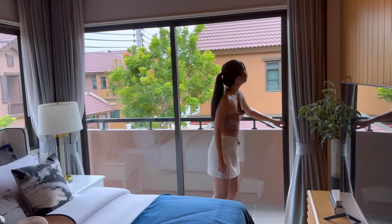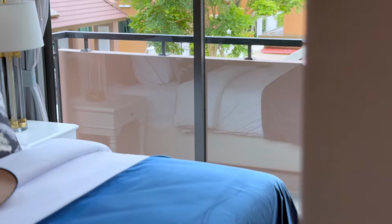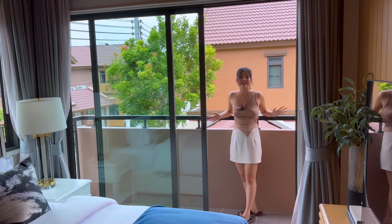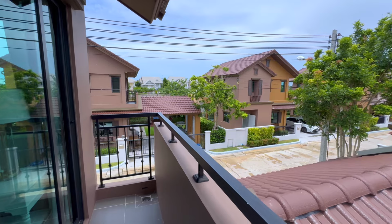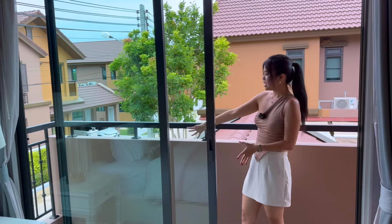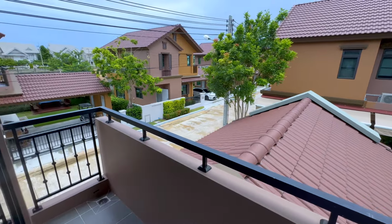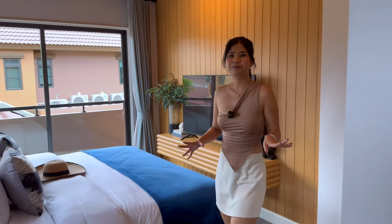And of course, on this side, you have the glass sliding door, very easy to access the balcony. And oh my gosh, the air here is really fresh. I can't imagine how beautiful the blue sky will be with the sun shining down here. And you can actually place some chairs if you want to sip coffee in the morning too. Wow, very beautiful view. And this room also has an ensuite bathroom.